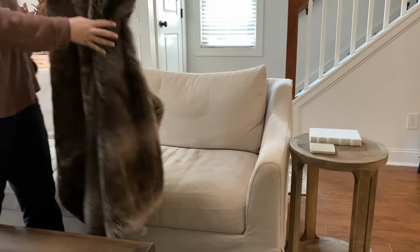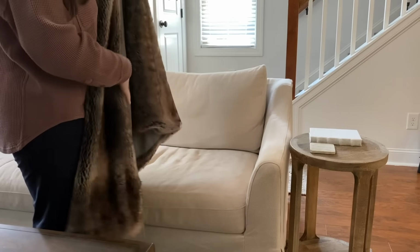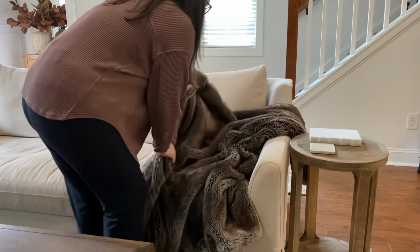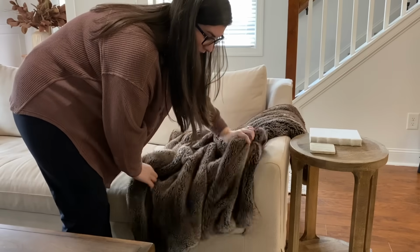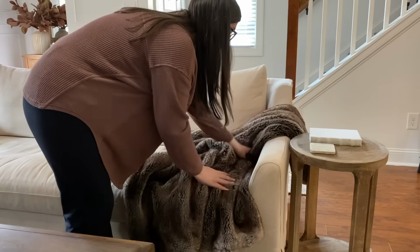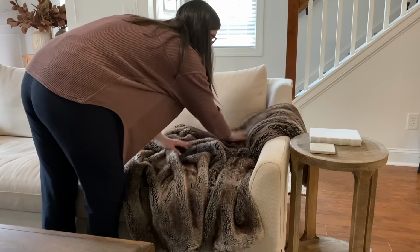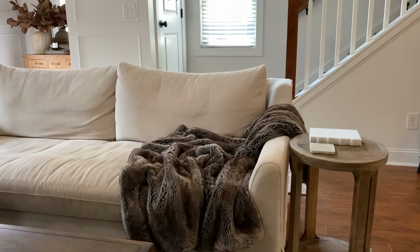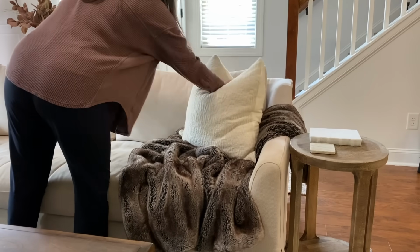So I'm going to start off by adding this faux fur throw blanket. I got this from Home Goods a couple of years ago on clearance. They have a ton of different options, different color variations available, but I know Amazon also has some really great options as well. I'll have them all linked down below for you. And I got this white throw pillow from Target a couple of years ago, and it quickly became one of my staple throw pillows that I have out.